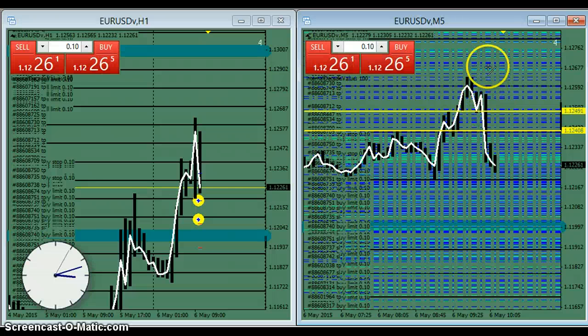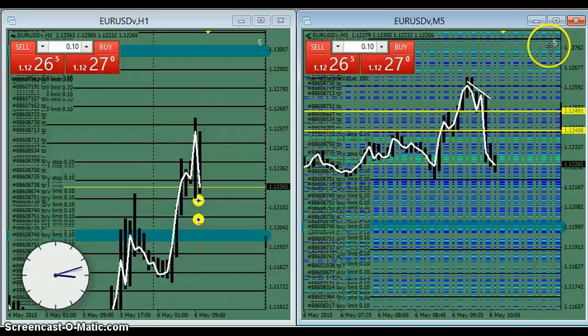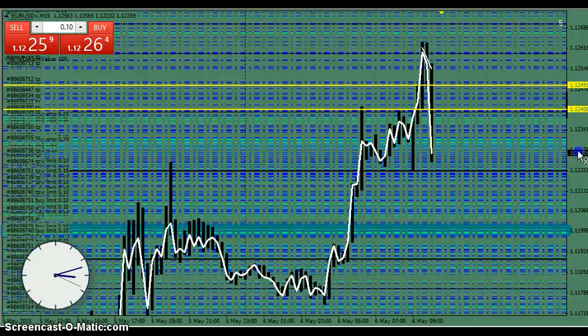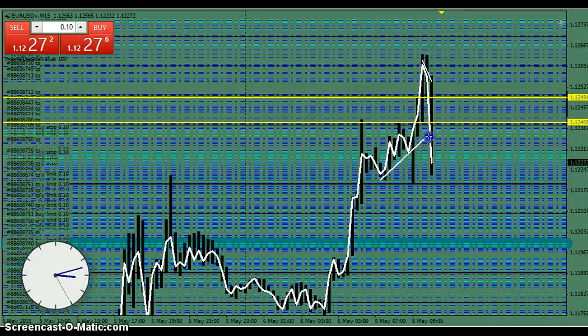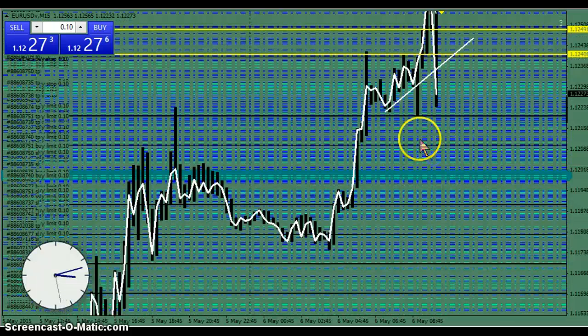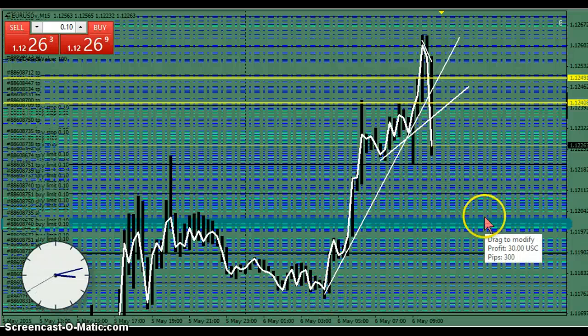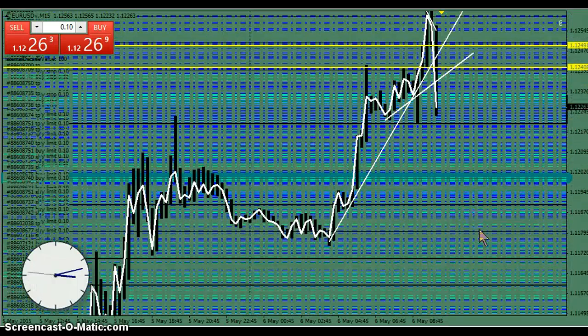I'm sure on the 1 minute, there's a nice little triangle forming up here. And as far as trend line breaks, I guess you could say if you went to the 15, you could say that we broke this trend line here. Connect this area here. And the other trend line that we broke that was pretty steep was this one. We broke that pretty hard. If you go off this top here.